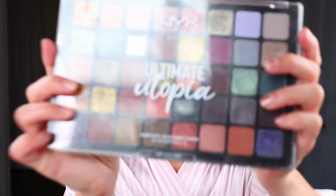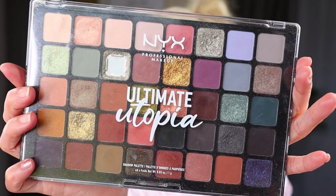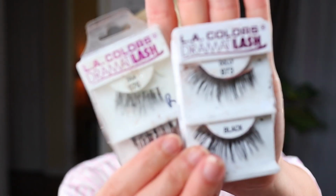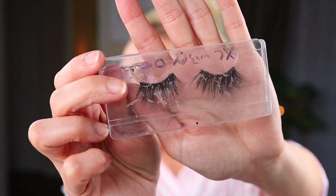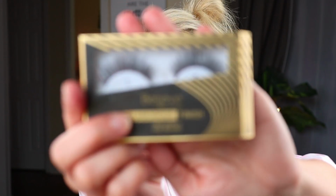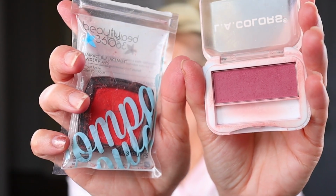Okay, so the palette, and I actually only had this palette, it is the NYX Ultimate Utopia palette. I had lots of lashes in this makeup basket, 2 of which were by LA Colors. These were Ionis from the Dollar Tree, Extra Long Wispy Dramatic, and my Believe Beauty Glamorous Finish lashes. A couple blushes. This is the LA Colors in Berry Plum right here. Then this one here is by NYX. It's in Cinnamon. The cover broke off, so of course I have it in a little baggie.